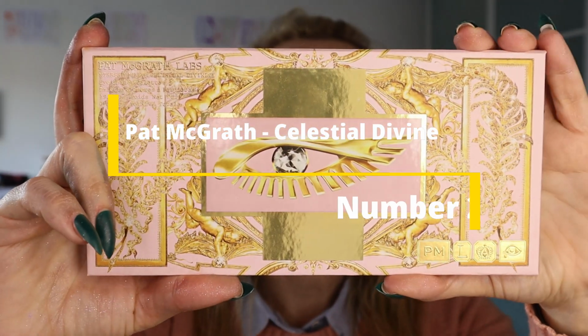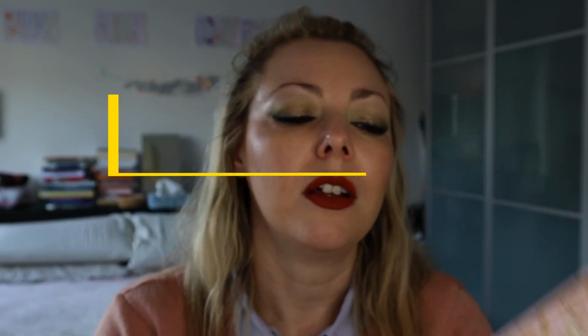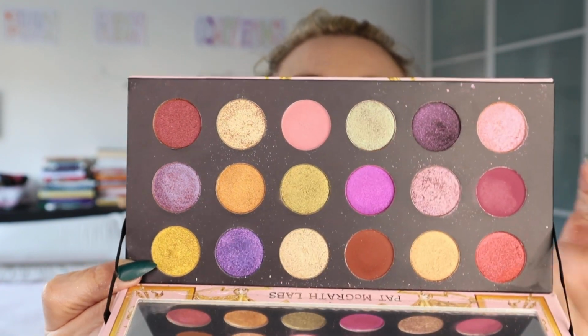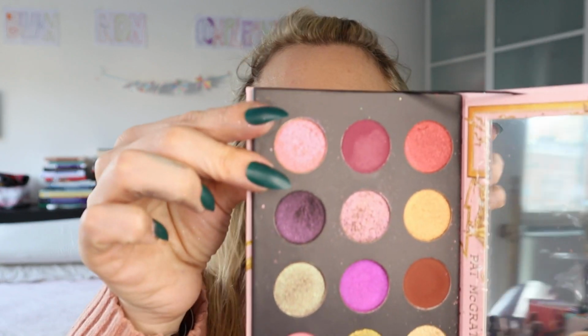So this one is the Pat McGrath Celestial Divine Mothership Mega that was released last year for Christmas, and this palette is made of 18 shadows, a small pan, quite smaller than the usual pan from Pat McGrath, but this is very nice. If I remember well, the first 6 colors, these 2 rows, were already released under the Star Wars collection, but I'm not sure if the rest are used to or not.